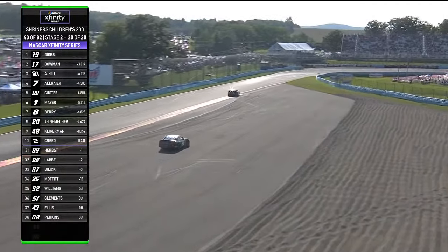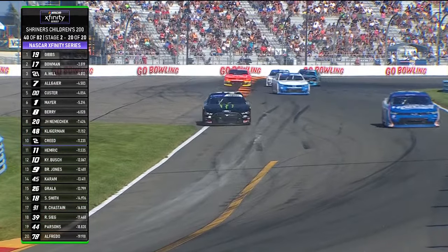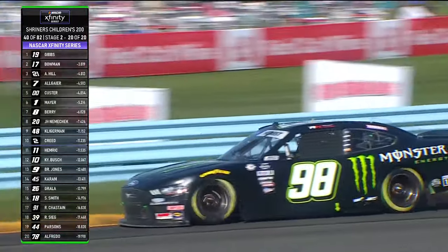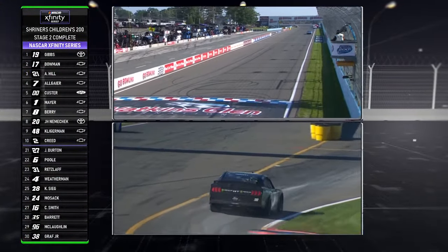They were at the point when they had this issue, plus 40 above the cut line in ninth spot. Day over for Riley Herbst. He'll take it to the garage as Ty Gibbs wins stage two, so he sweeps the stages.